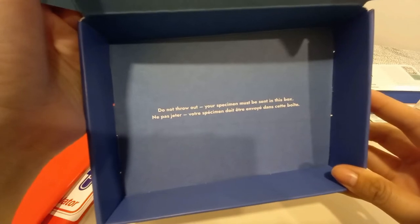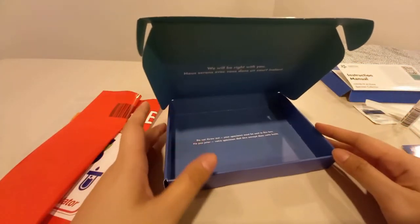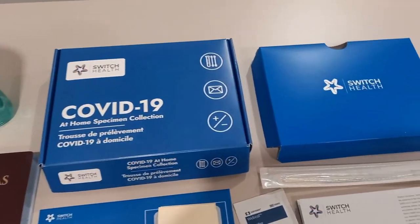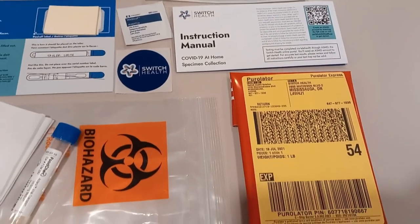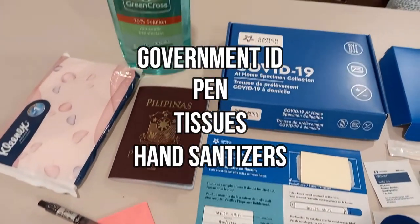Note that you will be shipping the box itself to the lab, so do not throw the box and do not open or use any of the contents prior to your test schedule. Aside from the contents of your box, you will also be needing a government-issued ID, a pen, clean tissues, and hand sanitizers.